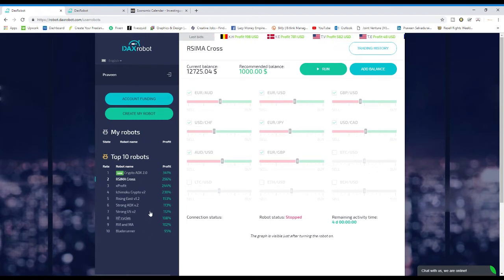And all these robots over here are ranked according to the profit margin that they could generate or something like that. These rankings constantly change, guys, because the day before yesterday when we tested the Strong Adx V.2, it was in the 8th position. Now today it is in the 6th position, and this will constantly change, because the Dax robots' profit margins and everything will constantly change, which is very, very good for us.